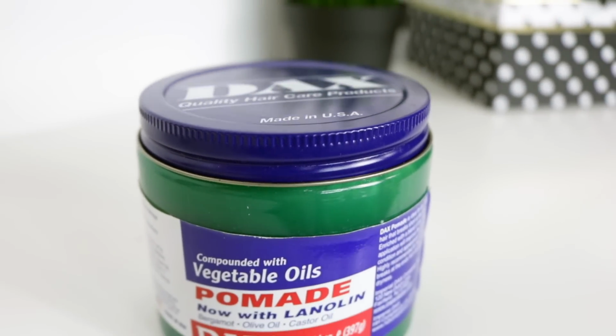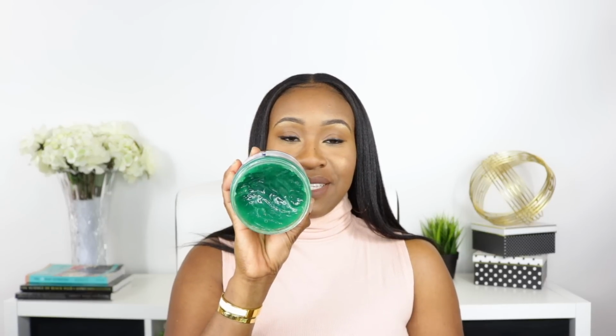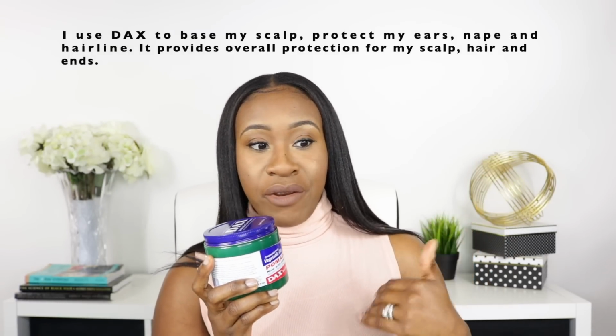And you guys know this is an old school product. This stuff is heavy duty hair grease, and nothing is penetrating through this. This is a lanolin, petrolatum, mineral oil based hair grease, and this also provides an extra protective barrier over my hair as well. So these products together will basically prevent any kind of relaxer runoff.